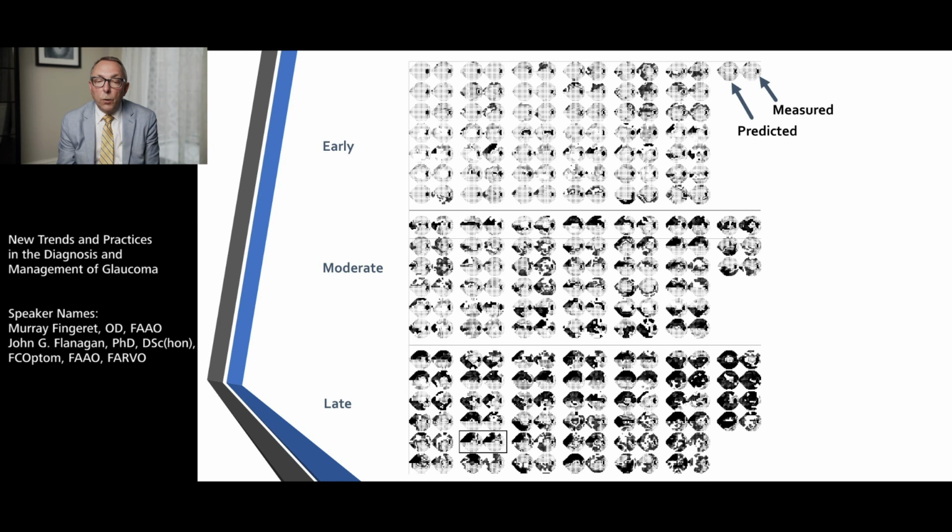And if we look here, we can see a remarkable set of raw data, far too much information on the slide really. But if you pick up any one of those pairs, whether it be in early, moderate, or late, in each of those pairs, the field on the right-hand side is the measured field. The field on the left-hand side is predicted from imaging, predicted from OCT. I know there's a few times where there's mismatches, but I think you can see most of the time it's really quite remarkable how similar the visual field predicted from OCT compares to the measured field.